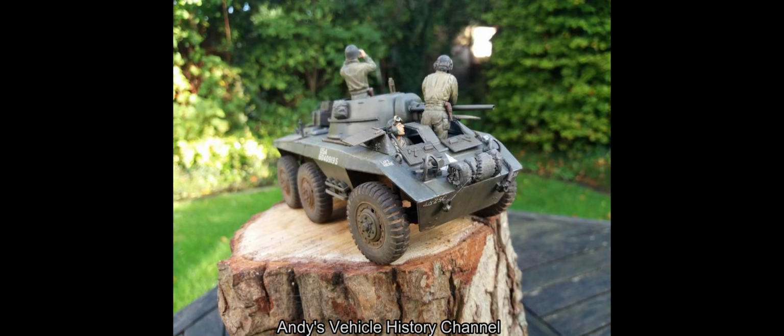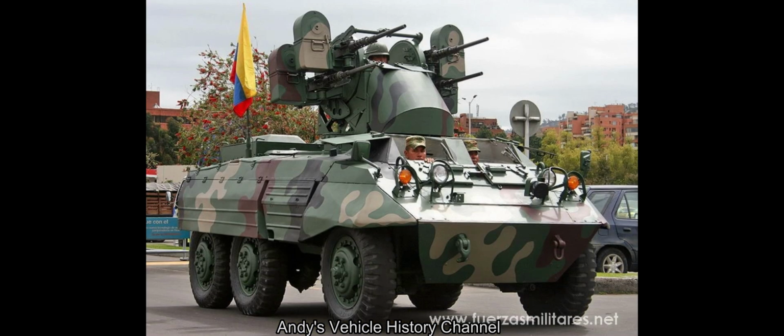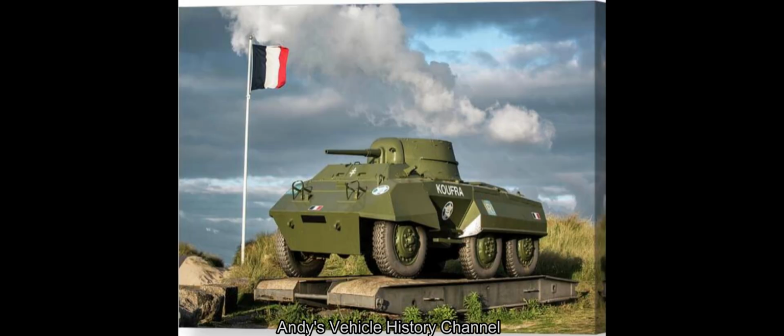Performance: speed 55 miles per hour, 89 kilometers per hour. Range 350 miles or 563 kilometres. This is in my top 3 favourite armoured cars.